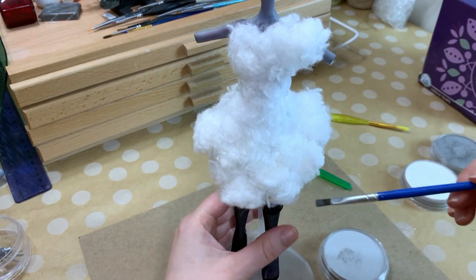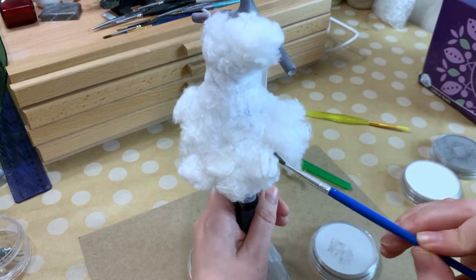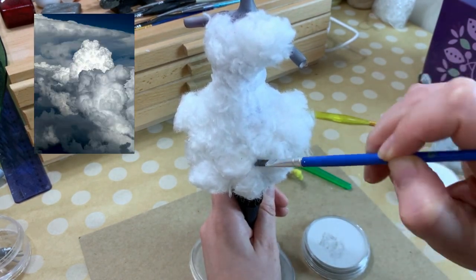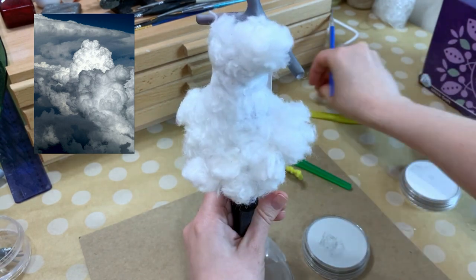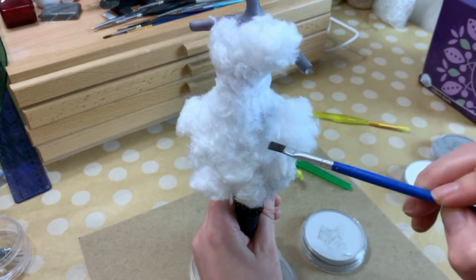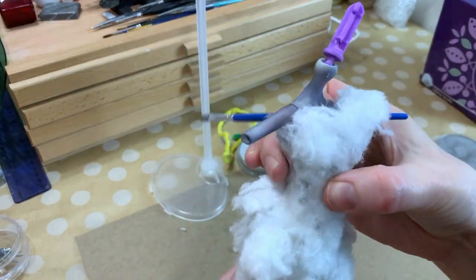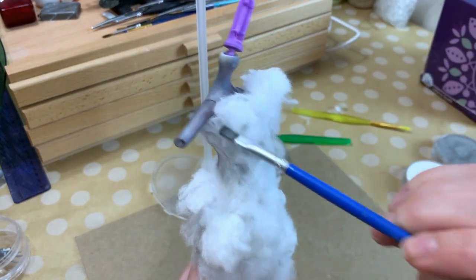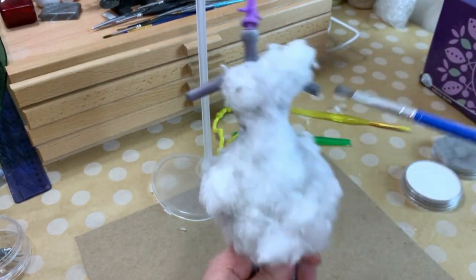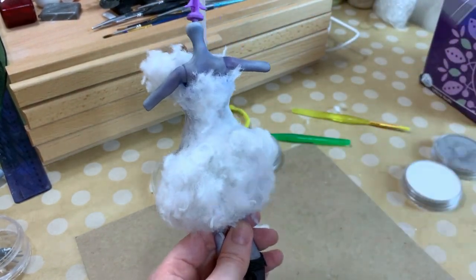Now I want to transform her look from fluffy dress into a stormy cloud. Looking at references, I noticed that a lot of storm clouds are a dark gray at the bottom and lighten up to white at the top. I want to do the same thing for this dress, so using soft pastels, I'm going to start defining fluffy cloud parts of the dress. I'm going to start the application with my lightest gray and work my way up to my darkest gray color with a touch of blacks.